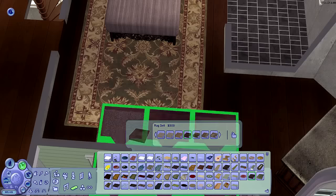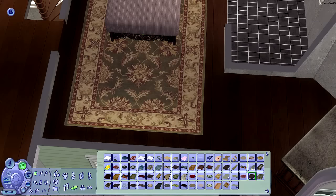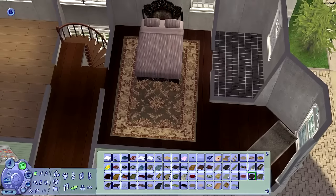Okay, let's get these evened up here. Perfect. Nice and close to the bed. I imagine that mummy would have a drawer here that opened up with all of her different medicines and unguents and salves and stuff.